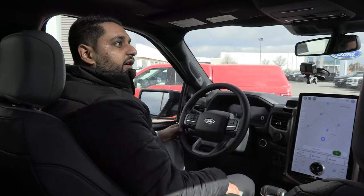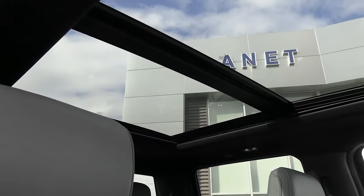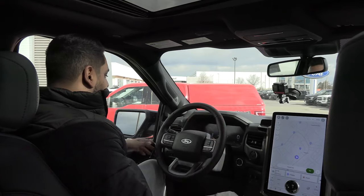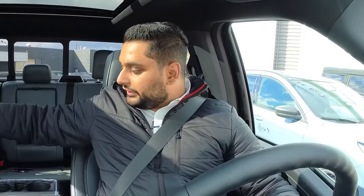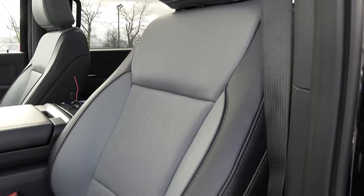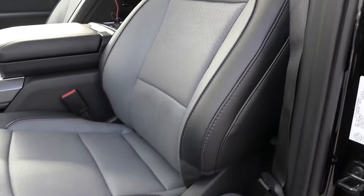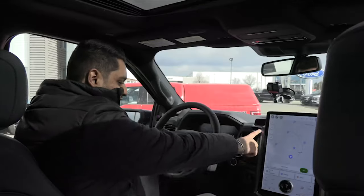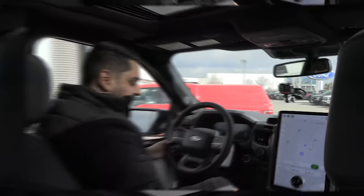Also, just going into the interior, up here we have the twin panel moonroof, so massive roof. This gives you so much airy feeling in the truck. So on the interior we have these nice leather trimmed seats with unique colors for the Lightning Lariat. We have the gray inserts with the black outside surround, and contrast stitching also matching to this trim piece in the interior. So driving the Ford Lightning, here we are just getting onto this road.